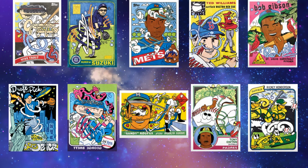So here we are. Here is Ermsy's library to this moment in Project 2020. His first card was Mike Trout. Second card, Ichiro. So 2 big name players off the board for Ermsy. Then Dwight Gooden, Ted Williams, Bob Gibson, Derek Jeter, George Brett, Sandy Koufax, and most recently we've seen him with Tony Gwynn and then Ricky Henderson.